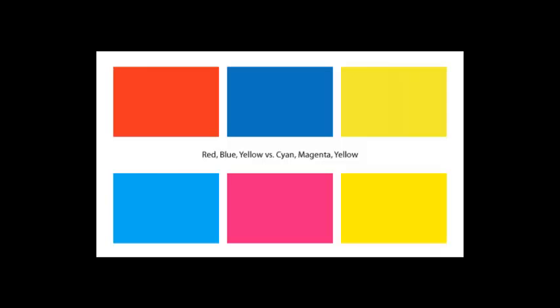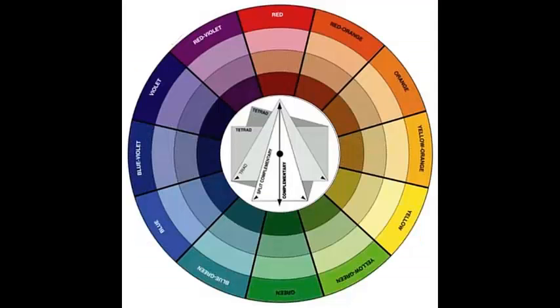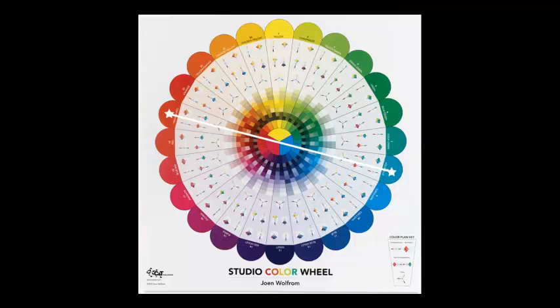The argument for cyan, magenta, and yellow, beyond simply being the correct set of primaries, is that you can mix a wider array of colors and the resulting color relationships, contrasts, and harmonies are elevated and more sophisticated. For example, with the red, blue, and yellow primaries, red and green are complements. Whereas with a cyan, magenta, and yellow primary color wheel, classic complements would be aqua blue and orange red.